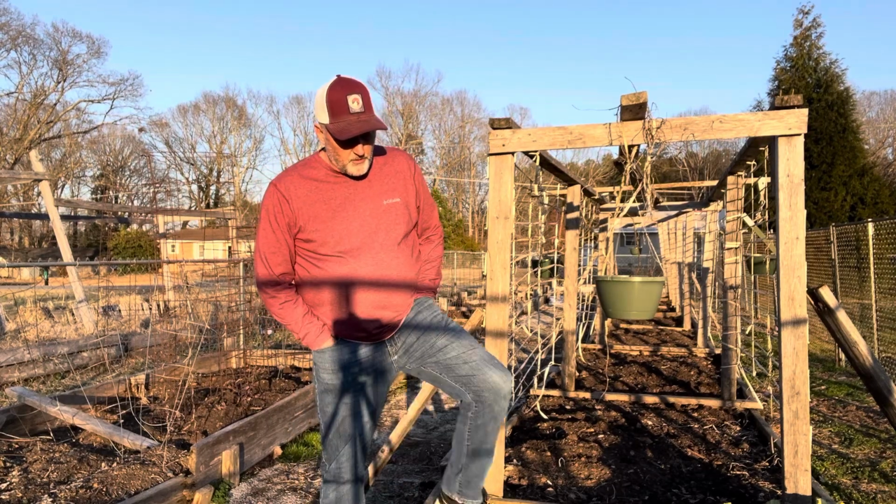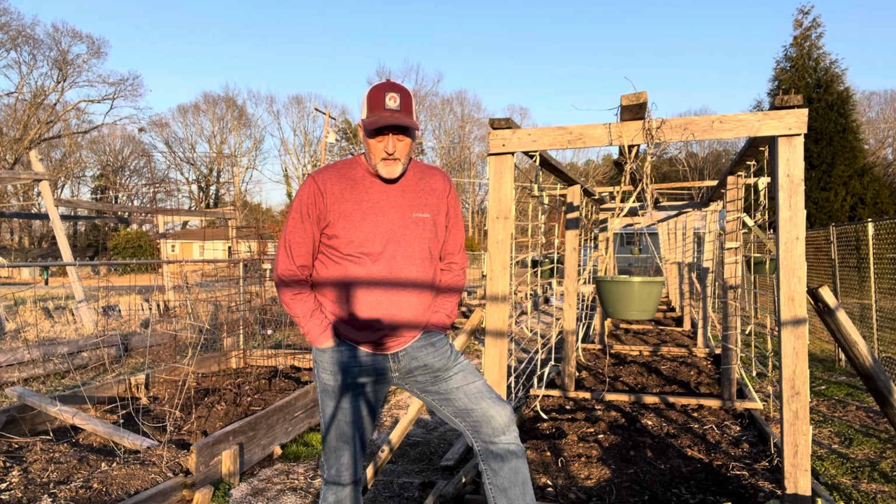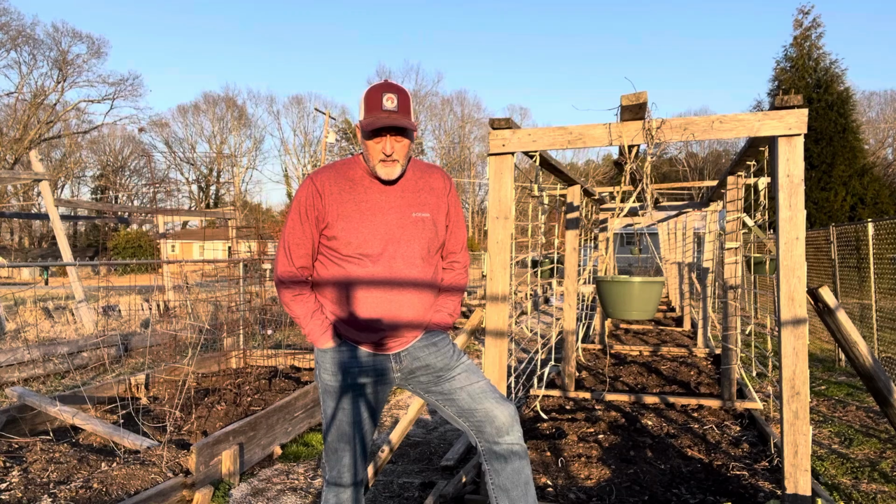So the location of your garden is very critical to your success. If you don't put it in a good spot and your ground ain't right, you're gonna be in a mess.